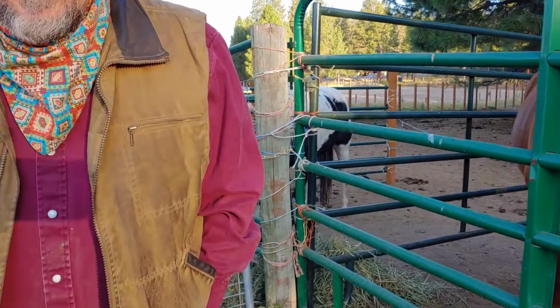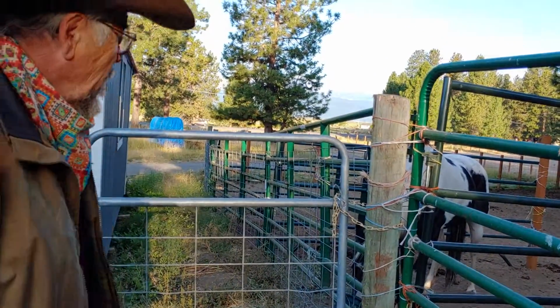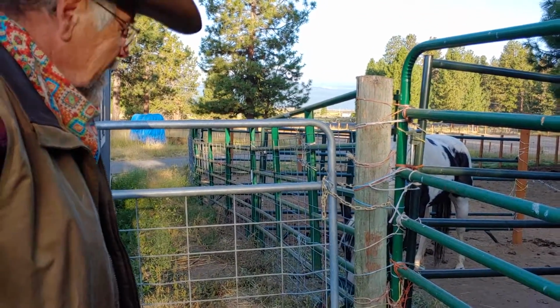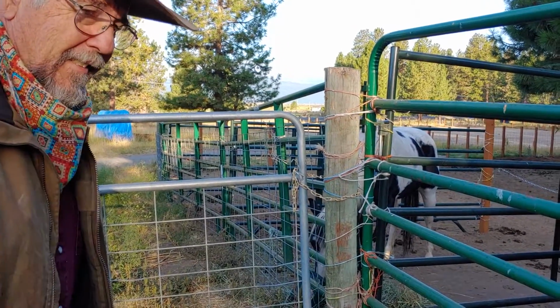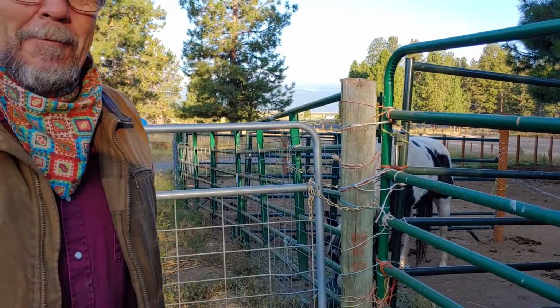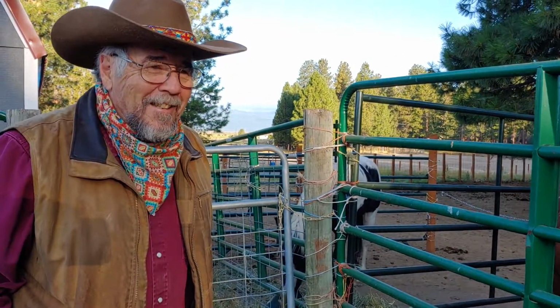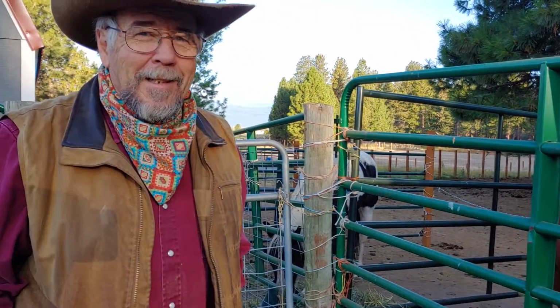The reason we have that gate is that the stalls go a little farther on, and we want all our fences to be dog-proof. Not just because of the dogs, but there are coyotes around here. Yeah, but they got to worry about our dogs more than those coyotes. Yeah. Or neighbor dogs. Our dogs don't really hurt them, but they like to chase them.